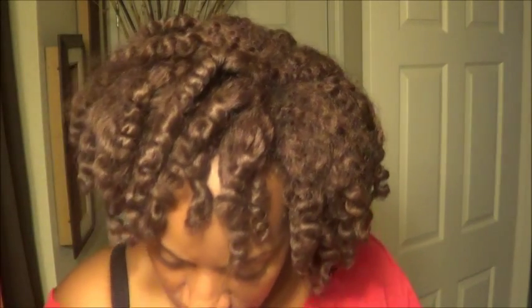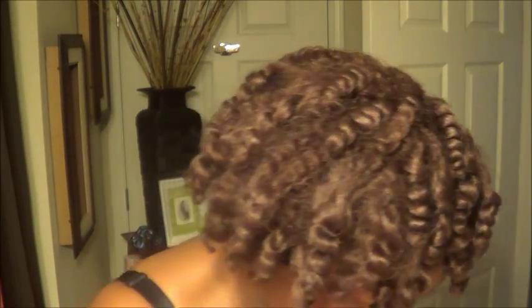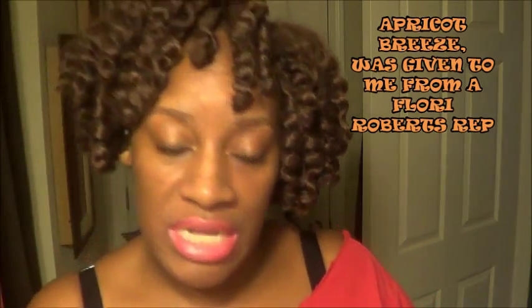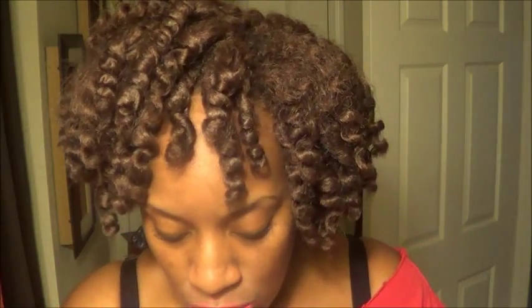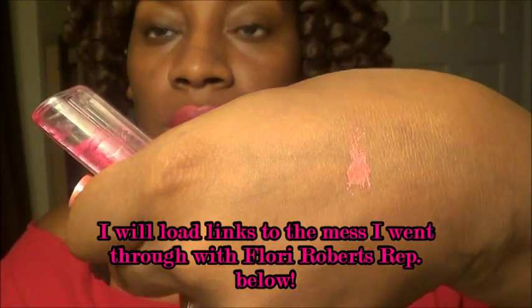I mixed two colors, and this is something I got from Victoria off of YT in a prize mail package. This is a lipstick, and I can't see the name or the color, but I do know this particular one here is Apricot Breeze by Flori Roberts, and this is kind of tainted. I crushed it up just to show you. I don't use it much, and this was from last year. It got messed up inside my bag, but Apricot Breeze is a pretty, sort of light, peachy looking color, and it's matte.